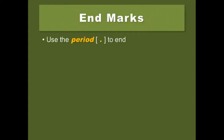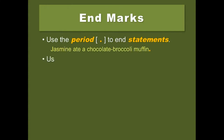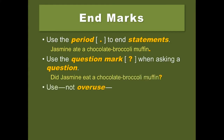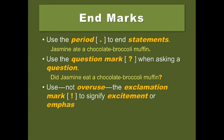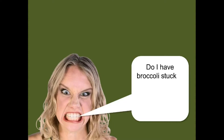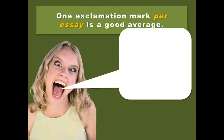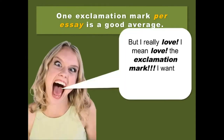So what are end marks? We have 3 of them. You use a period to end statements, such as Jasmine ate a chocolate broccoli muffin. You want to use a question mark when asking a question, such as, did Jasmine eat a chocolate broccoli muffin? You can also use, but not overuse, the exclamation mark to signify excitement or emphasis. Oh no, Jasmine ate a chocolate broccoli muffin! One exclamation mark per essay is likely a good average. Please do not overuse your exclamation points.